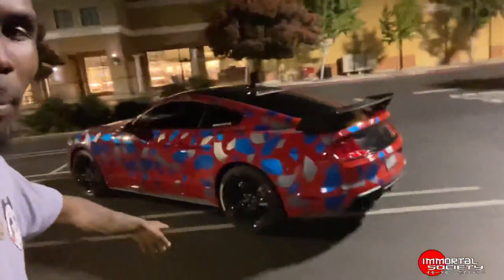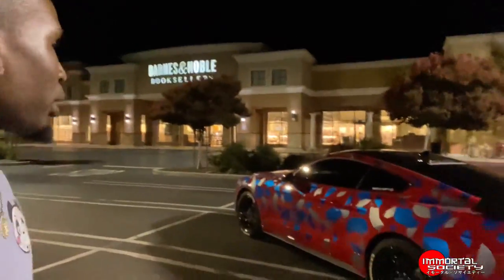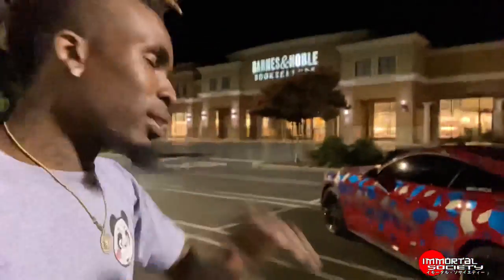I've still got to get the brakes painted. Eventually, we're going to do that soon. Carbon fiber hood, everything. It's going to be so much more stuff.